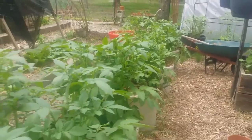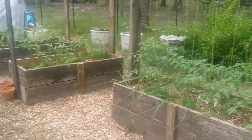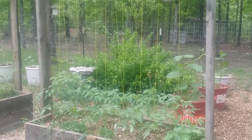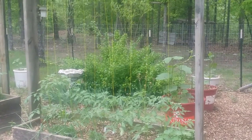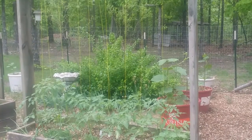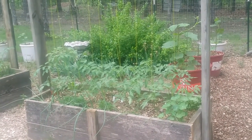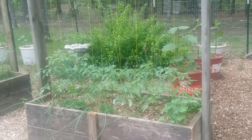Now, I know the garden police are going to get me, but I've never had any problems. But you see how I'm doing my tomatoes. And yes, they are close together, but that bed is full of compost. And I put lime and I don't know what all, bone meal and just everything. And I've always gotten tons of tomatoes. So this is the way I have to grow them now. And so far it's worked out.